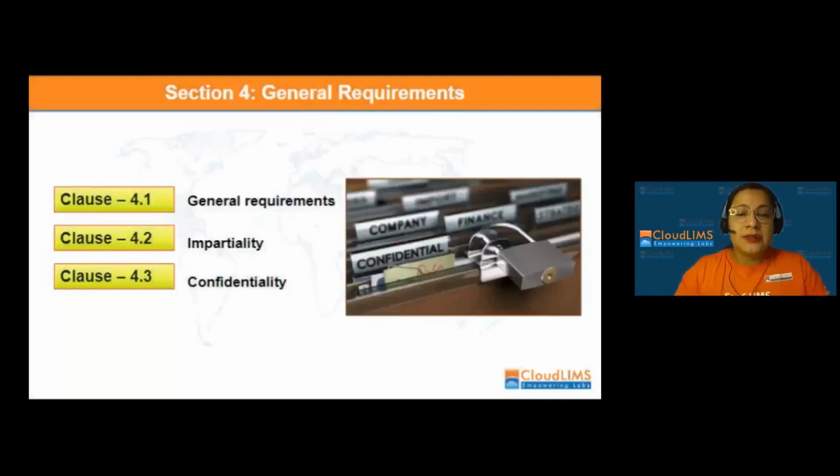Well, let's start by saying that ISO 20387 is, like most ISO standards, formatted in sections. Section 4 contains the general requirements for a biobank, and this is all about the procedures addressing the biobanking of each type of sample and associated data stored. It also includes that biobanks must document information relevant to activities, processes, and procedures. This is all about documentation.